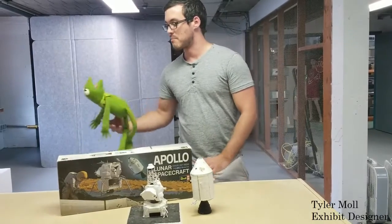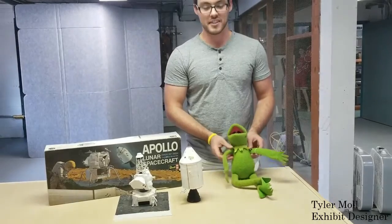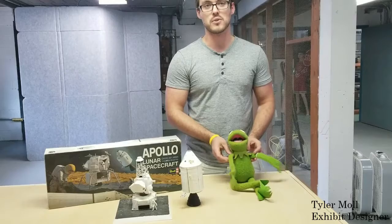Another toy that became popular in the 1970s was Kermit. He was created in 1969, first appeared on Sesame Street, and then eventually ended up getting his own shows with the rest of the Muppets.